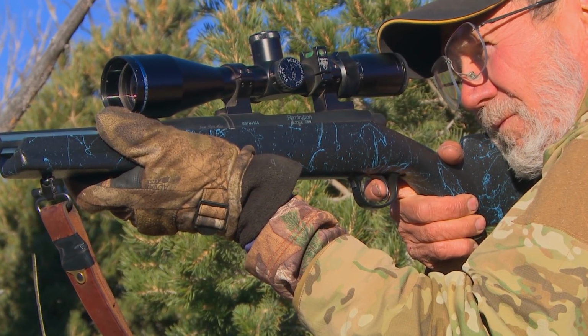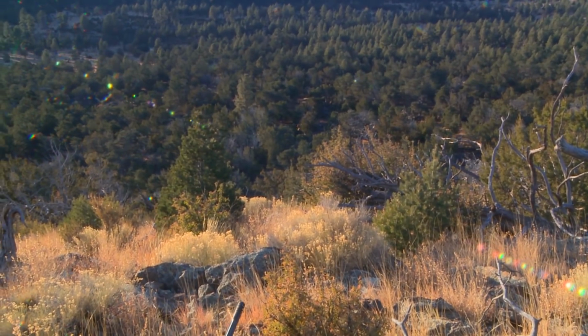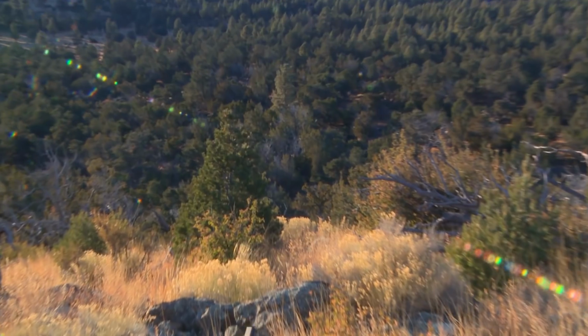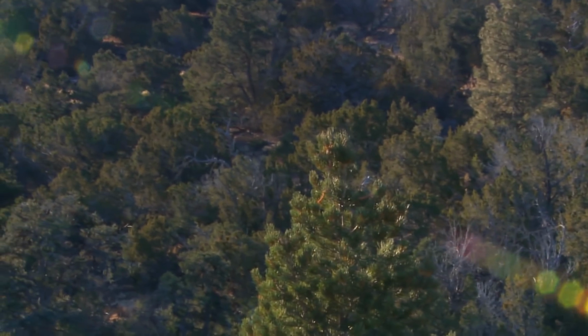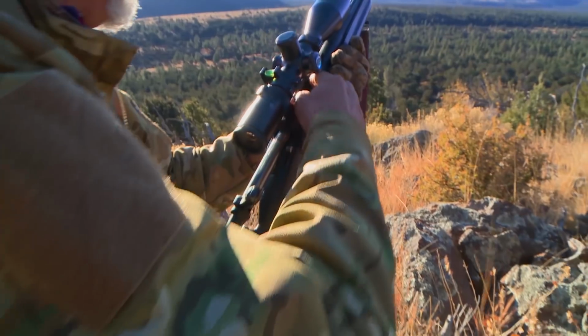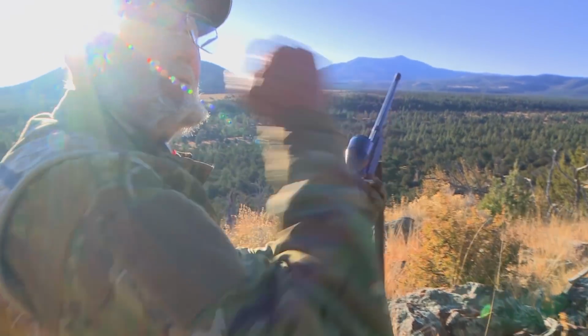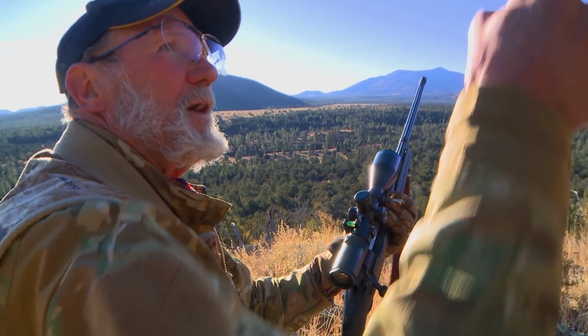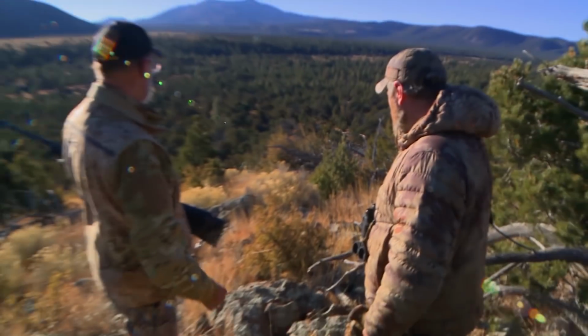He's looking right at us. We're gonna eat that one. Good job, Jeff. Nice shot. On this hunt, it really proved that sometimes it's 7 days of hard work for 30 seconds of glory, but those 30 seconds will last you a lifetime.